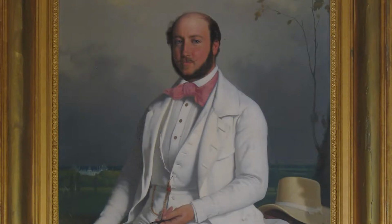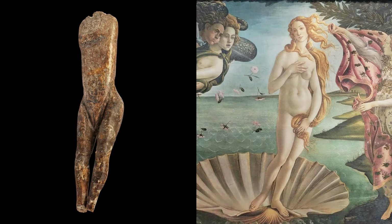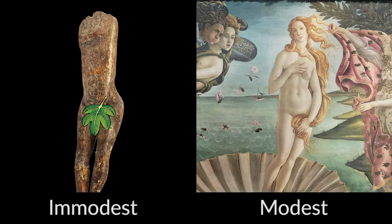Because of this bloke, a French aristocrat called Paul Hérault. Here he is with his dog. He discovered this figurine in the 1860s and called it the Immodest Venus, to contrast it with the Modest Venus from classical and Roman art, i.e. this Venus was better at covering herself up. Although this name is basically a joke, it stuck. And so these sculptures came to be known as Venus figurines.